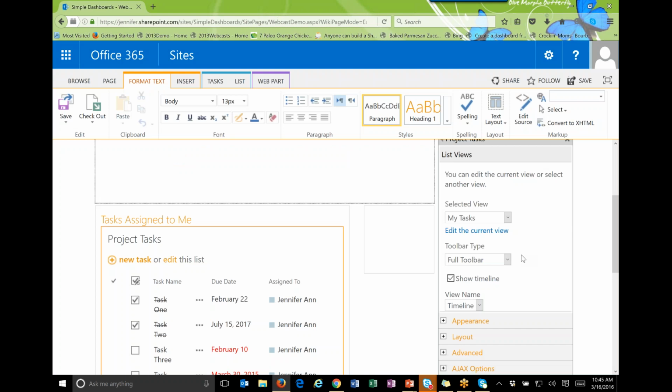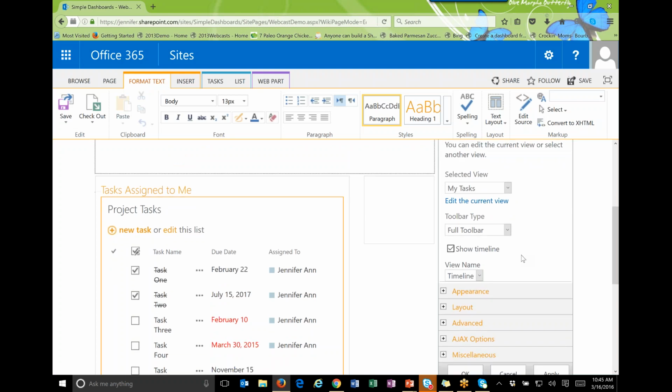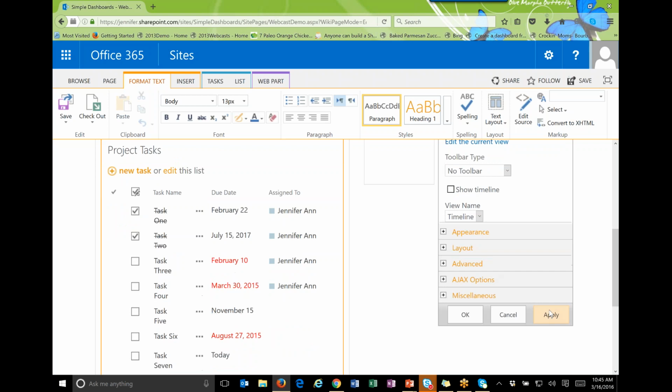I can also say, do I want a toolbar or not? So remember I talked about context and driving people to action. What if I just want to show them their task? I don't want them to create new tasks. Maybe I don't want them to edit it. So I may come over here and say no toolbar. And I don't really want to show the timeline here because I'm going to show the timeline once across the top of the screen. So I'm going to come down here and say apply. And I'm going to start to see that my changes are hitting the site.